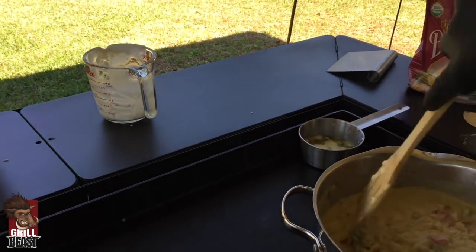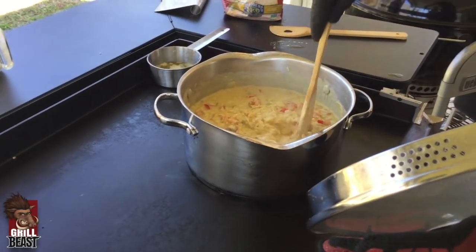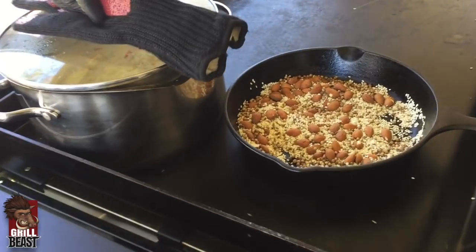Yeah, that needs to get turned on. You're not supposed to keep stirring it either. Well, it's been sticking. You got it turned down to a simmer? Yeah. Ooh, that looks really good. Oh man, that is smoking.